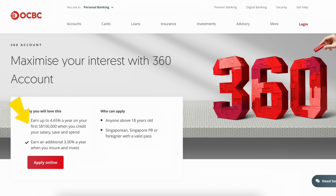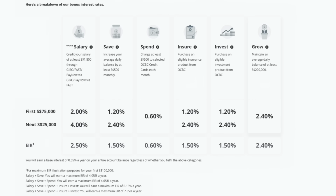Finally, let's cover another competitor of UOB One, the OCBC 360 account. Because I know some of you do use this account, but I personally do not use it. At the optimum tier of 100,000 Singapore dollars of savings, if you fulfill the salary and save criteria, you will be able to get 4.05% per annum. Then if you can spend at least $500 on the selected OCBC credit cards, you get an additional 0.6% per annum, making it a total of 4.65% per annum.